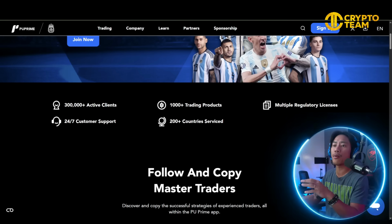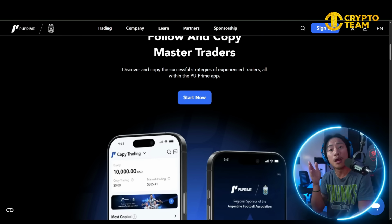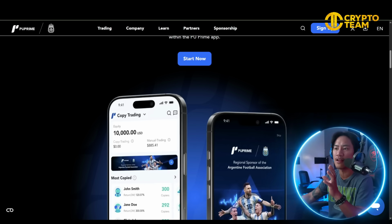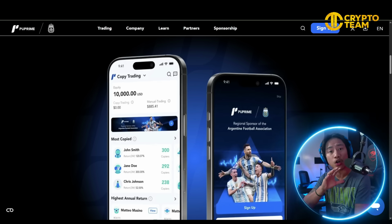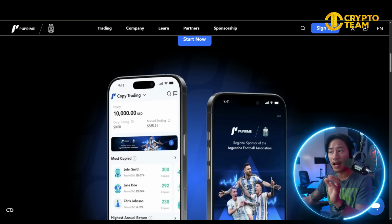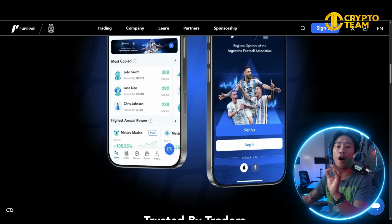So with a presence in multiple regions and a team of over 100 dedicated professionals, PU Prime is combining forward-thinking innovation with dependable service to meet the ever-evolving needs of traders across the entire world. The company's core values of client-first service, transparency, and technological advancement form the backbone of its success.